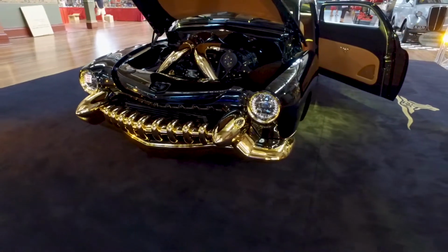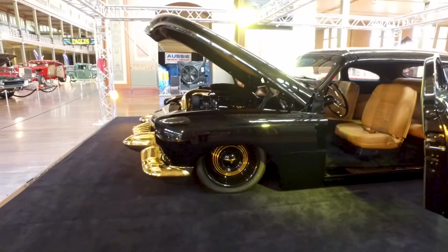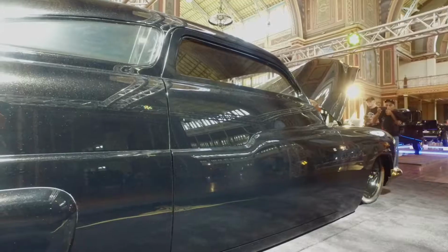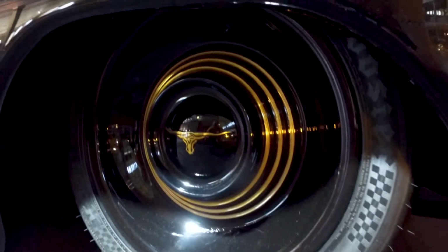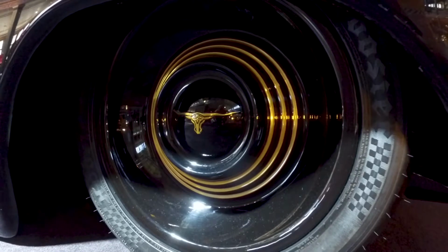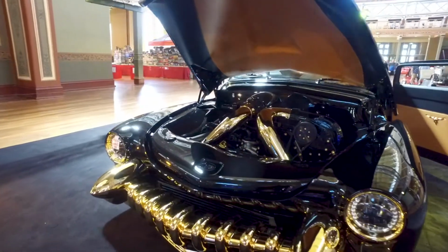So this car, as well as being a nice show car, it's a car that's been built to be a driver. So the Art Morrison chassis with the air ride suspension, the Curtis Speed wheels, everything about this car is that it's driven on the road and is a good driver. It had to be able to handle the power that it pumps out.